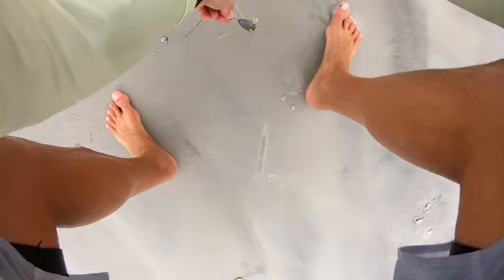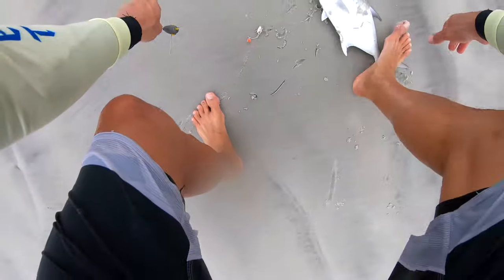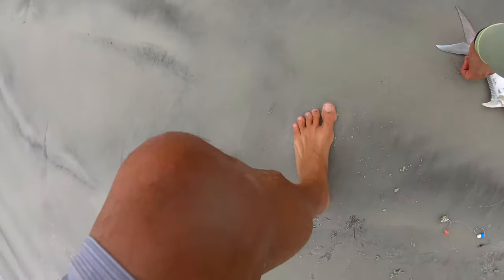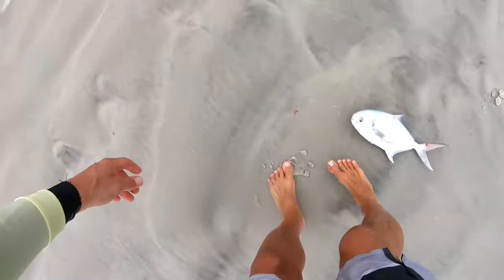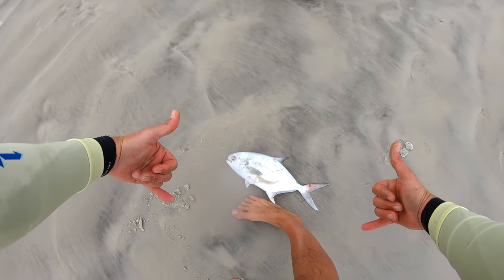Number two. This is number two. Another beast. Woo!